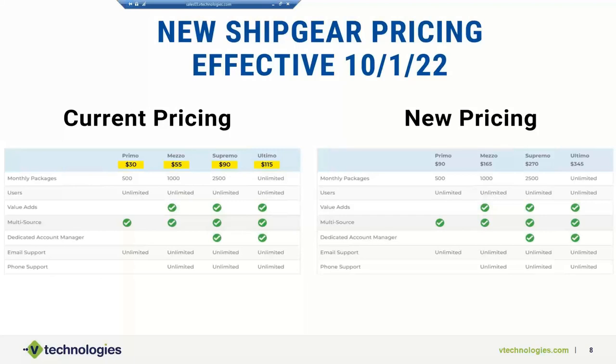And lastly here, before I jump into a quick demo for you all, I do want to share with you, you may have heard through the rumor mill, but tomorrow you will have an effective notice that goes out to all ShipGear users. Right now, the current pricing that you're all paying for ShipGear is on the left. And I do want to let you all know the ShipGear pricing is increasing on 10/1. You'll see what that looks like on the right side. I don't want you to confuse this with the StarShip pricing. StarShip pricing is not reflected here.